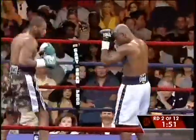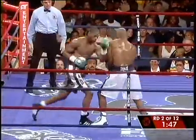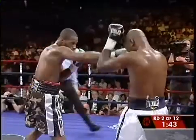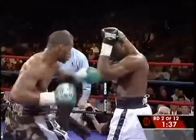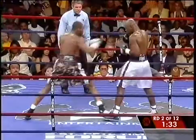Dawson is ring smart. He's had some defensive issues. His impressive offense usually bails him out. But then again, this is the first time he's ever been in there with somebody of the caliber of Glenn Johnson. Oh, big right followed by a left hand by Chad Dawson. Thudding punches.